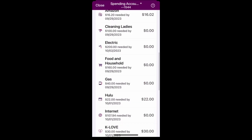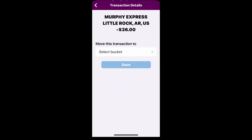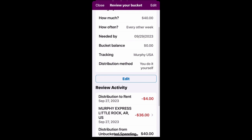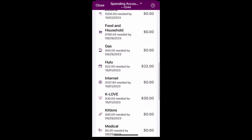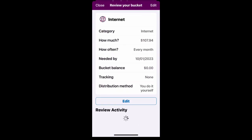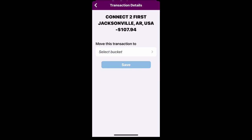All right. Then we have gas for my car. I did go to Murphy. I filled up. It was $36. So that left me $4, and I've already moved it. This has already been moved out of the bucket because it's zeroed out now. So the difference in the grocery budget and the difference in the gas budget, that's all what's in the unbucketed right now. That's why these are zeroed out. Hulu hasn't been paid yet, so that one still has $22. The internet bill was paid in full. I paid that. It was $107.94.